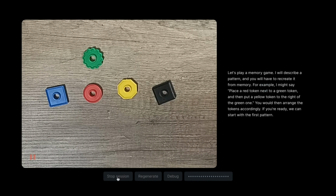Let's play a memory game. I will describe a pattern, and you will have to recreate it from memory. For example, I might say, place a red token next to a green token, and then put a yellow token to the right of the green one. You would then arrange the tokens accordingly. If you're ready, we can start with the first pattern. Yes, I'm ready. Can you also count the points during the game, please?